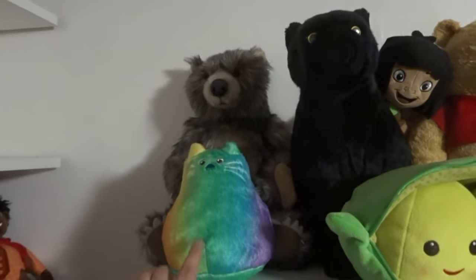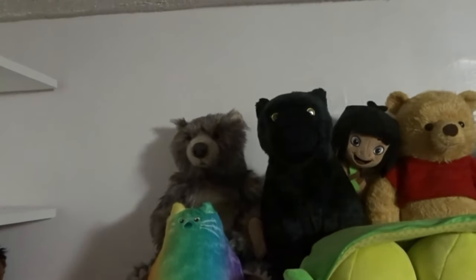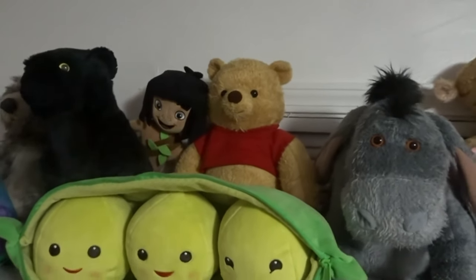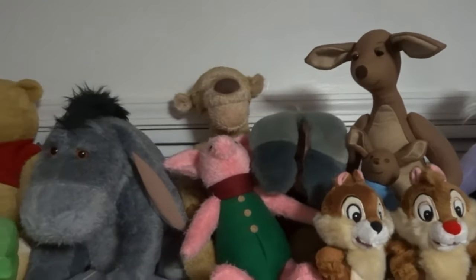I have Mr. Mittens from Soul as the soul. And then I have Baloo, Bagheera from the live-action Jungle Book. Then I have Mowgli from the cartoon version. Then I have Winnie the Pooh, Eeyore, Piglet, Tigger, and Kanga. They are all from Christopher Robin.